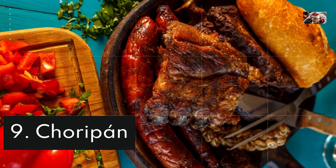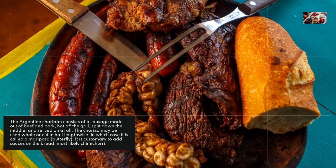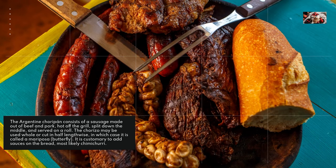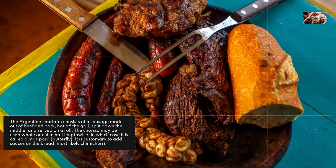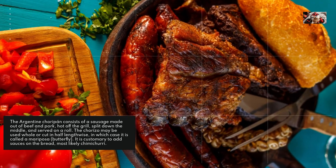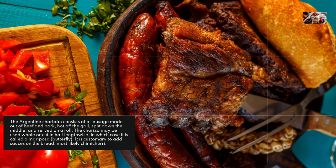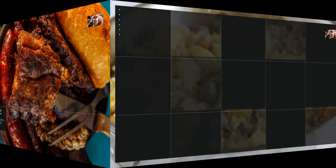9. Choripan. The Argentine choripan consists of a sausage made out of beef and pork, hot off the grill, split down the middle, and served on a roll. The chorizo may be used whole or cut in half lengthwise, in which case it is called a mariposa, butterfly. It is customary to add sauces on the bread, most likely chimichurri.